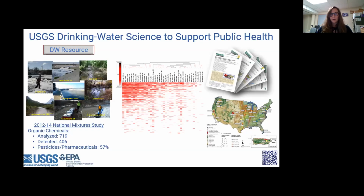So when we think about that environmental complexity, the first question that we had was, what do these drinking water resources look like? And what are the contaminant mixtures that we're most likely to see? And so in 2012 to 2014, the USGS and US EPA got together and they collected surface water samples from across the US, and we threw our analytical kitchen sinks at them. So anything that we could analyze from an organic chemical standpoint, we did. So that got us over 700 organic chemicals. And out of those 700, we detected about 400, and 57% of those were pesticides and pharmaceuticals.